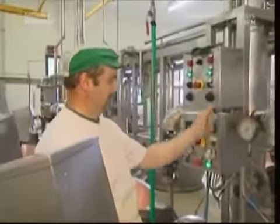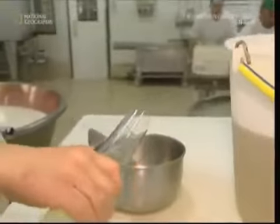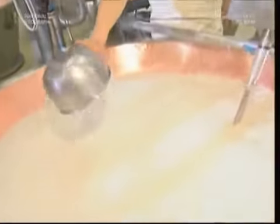Parmesan is a hard cheese, so the milk needs to be solidified. The ideal temperature for this is 33 degrees. To get the milk to solidify, the cheesemaker will use rennet. This enzyme comes from calves' stomachs, and it's poured in and left for a while to work its magic.